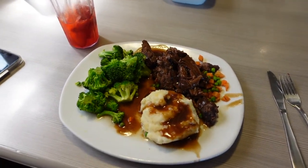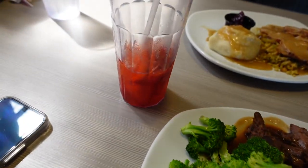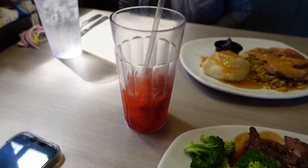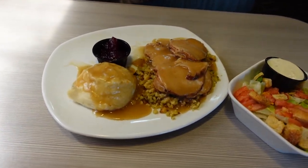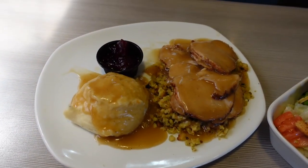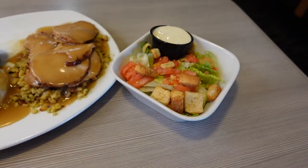We have our food. I got the pot roast and mashed potatoes and broccoli. And I also have the strawberry lemonade, and they put real strawberries in it, which means it's actually really strawberry lemonade. And this is what my mother got. Is that chicken? No, that's turkey. It's turkey and dressing. And then potatoes and a salad.